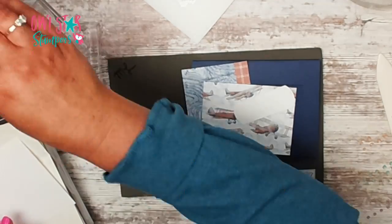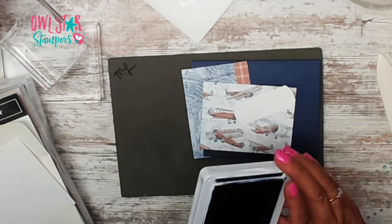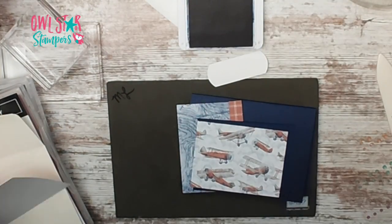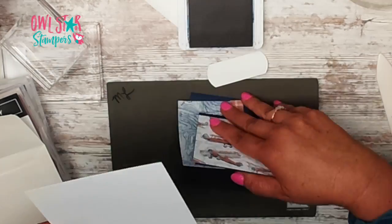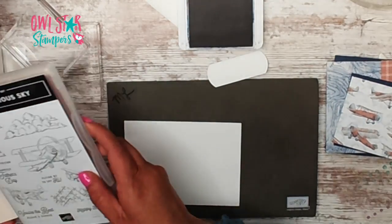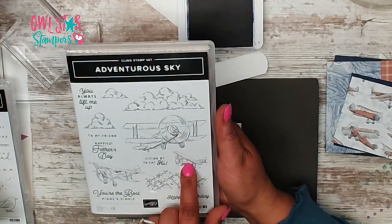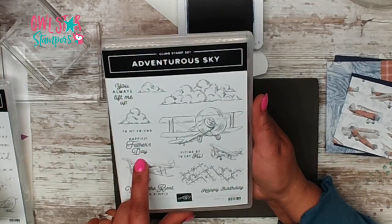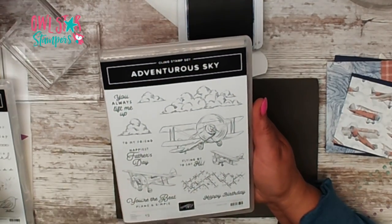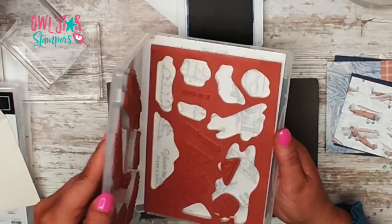For this card, we just need a Night of Navy. We're just gonna stamp our words real quick, and this card is going to go together very fast. You will also have a piece of basic white for the inside because the card is so dark. So what we're gonna do is stamp "You're the best, plain and simple," and we're going to stamp "Happiest Father's Day" on the inside, and then the little airplane. Again, if you don't need a Father's Day card, change it out to what you want, or just leave the inside blank.